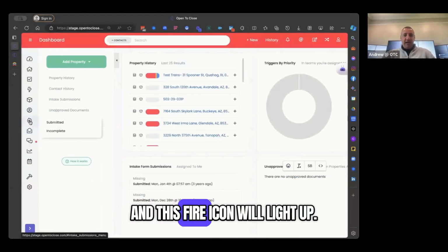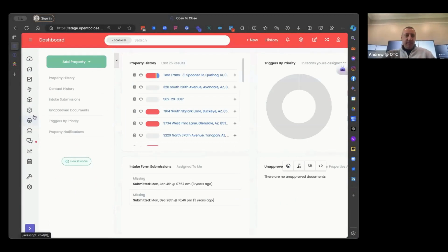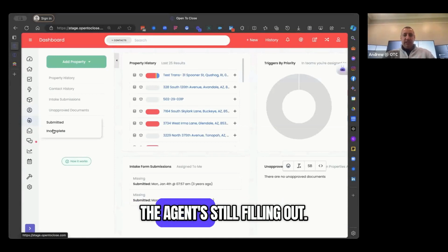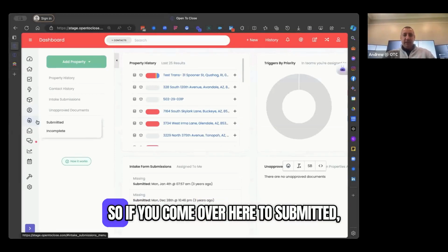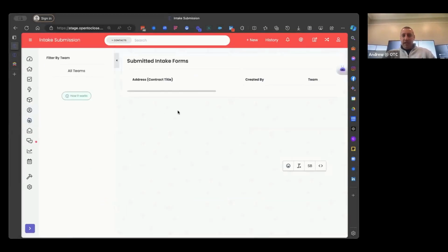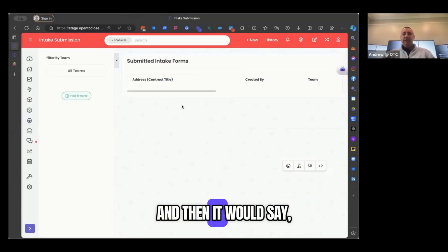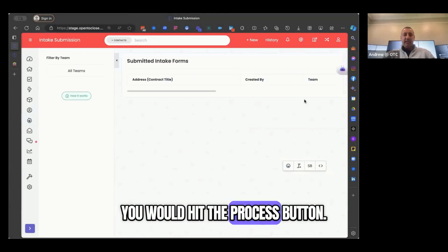And this fire icon will light up. And this is basically the submitted. And these are the incomplete ones that the agent's still filling out. So you have some visibility in that. So if you come over here to submitted, you'll see I don't have any right now, but you would have a new file here. And then it would say, go ahead and process this. You would hit the process button.